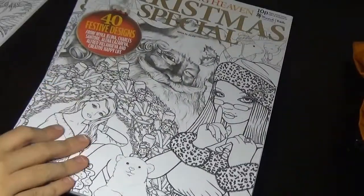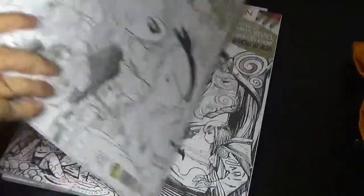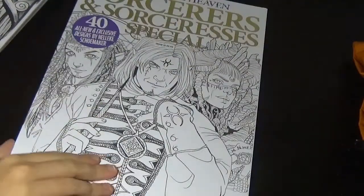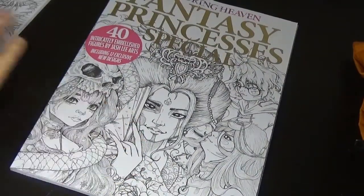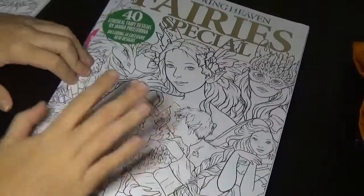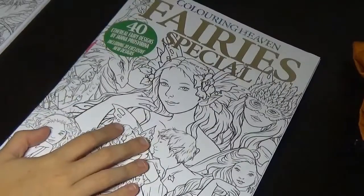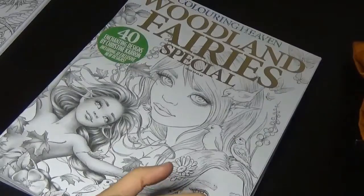Then I have the Christmas special. I think this one was 2019. I have the Alice special. I have the Dark Crystal special. I have the Sorcerers and Sorceresses special. That one's kind of a mouthful. Okay. Then I have the Fantasy Princess special. I have the Fairies special. These are not necessarily in the order of release either. They're just in the order that I had them on my shelf. I have the Woodland Fairies special.